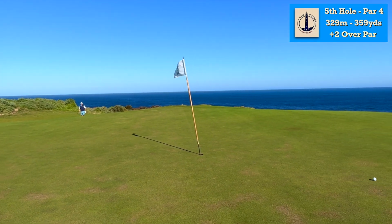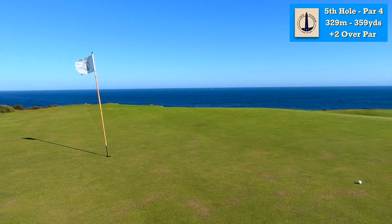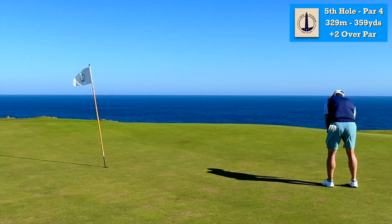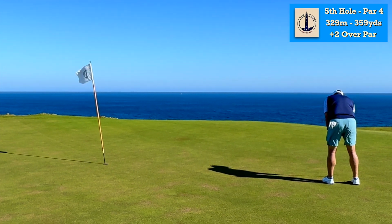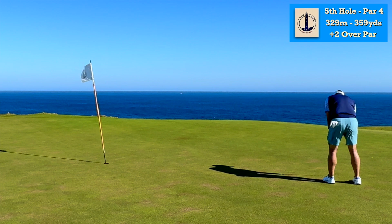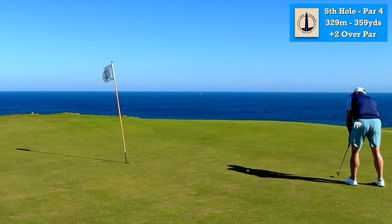So in my second round, I tried that, only to learn that a small dip before the green prevents this from happening. I stood there and hit 5 balls, hoping to get one shot to find the green. I never did. If a scratch golfer like myself can't do it, what chance does the average player have?